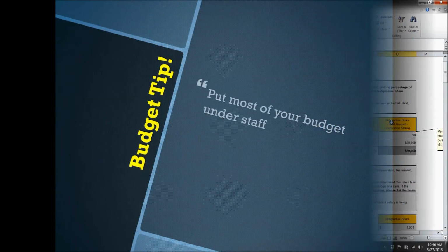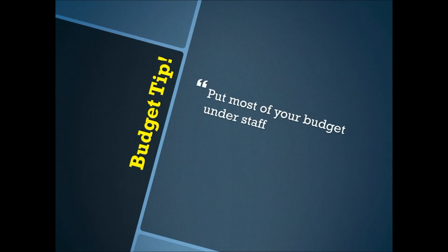Now a tip is to put most of your budget under staff, because you already have this documentation, so that's less files that you have to maintain. So you want to keep a budget as consolidated as possible. So for example, if you are 100% AmeriCorps, utilize full personnel salary. If you have a construction trainer that's 100% DOL, and you have 100% AmeriCorps members, then put that person's full salary in the budget.